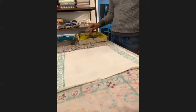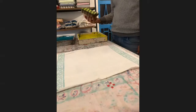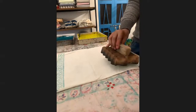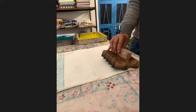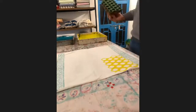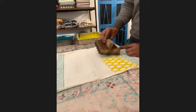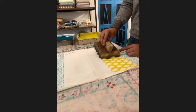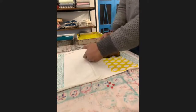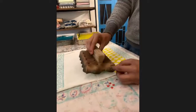Now he's going to print the background block. Usually it's preferable to print the background in lighter colors, the outline in darker blacks and blues, and then whatever color you prefer for the accents. And this is why his fist goes numb, right?